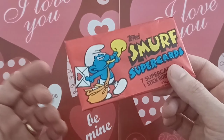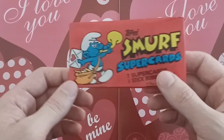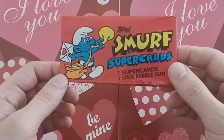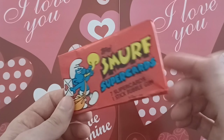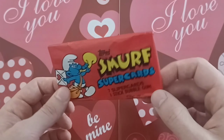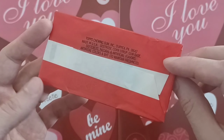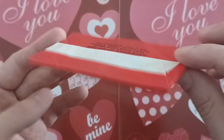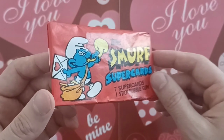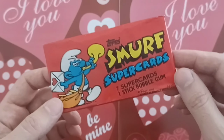It's a bigger pack than the standard packs, which are about three-quarters the size, and it's Smurf Super Cards because they're bigger. There are a couple of lines that Topps had that were larger that included Pee Wee Herman and Smurfs. This is one of them, and you can see some nice giant-sized cards in there. Just wanted to show you that one. Beautiful wax wrapper as we kick off our Valentine's Day.